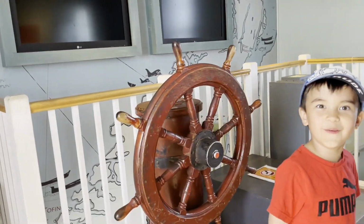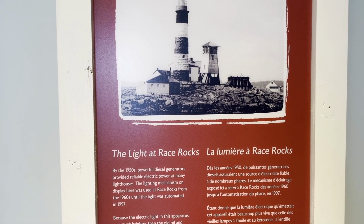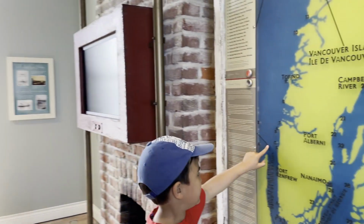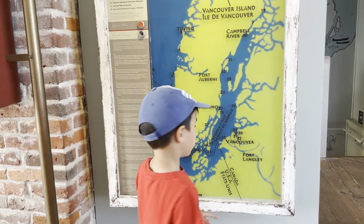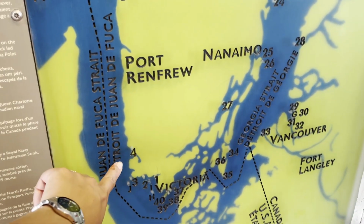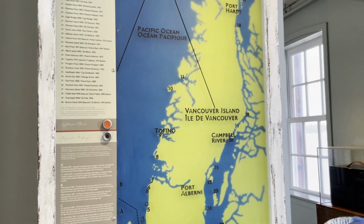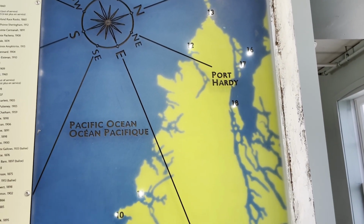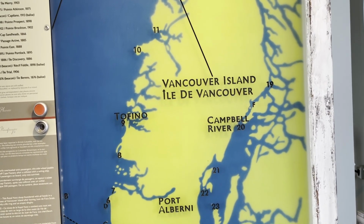Because the captain is gonna be mad. Looks like I found a map. So where are we? So we are somewhere in here. Yes, in Victoria. From the Pacific Ocean, Port Hardy is the very tip of the island. The whole Vancouver Island. Tofino, Campbell River, Port Alberni.